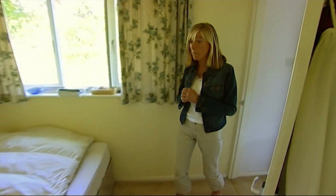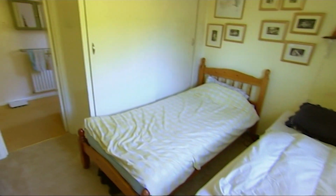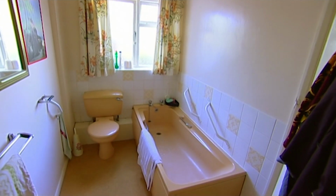Yes, there's just one bedroom and it's fairly tiny. They've jammed in 2 single beds, but that pretty well writes off the wardrobes. And then next door, it's got its own bathroom. Again, could do with a little bit of updating.